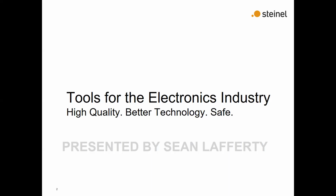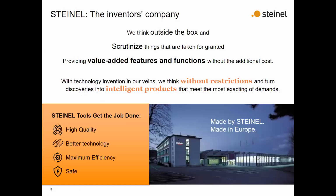But as we move forward, we'd really like to focus on a couple of things. So STEINEL, we've got a little bit of a new branding campaign going on with the tagline, "The Inventors Company." And you can see in our logo here in the upper right, the two circles, the idea being that represents us going from idea to product, or acorn to oak tree, in the way we develop products. And so, as the Inventors Company, we think outside the box. We look at things that other people, our competitors, take for granted. We look at products and we find ways to innovate them where others have really not bothered to take that second look. So we pride ourselves on bringing value-added features and functions without additional costs, right? Those of you who know our products will know what I'm talking about.